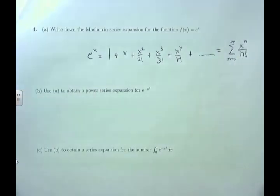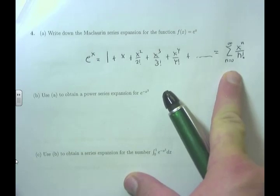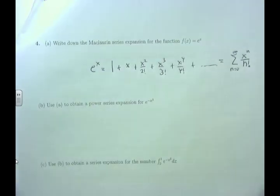Did you have to put the second part on this problem? No, you did not. The reason why you did not is they just said write down the Maclaurin series expansion for e to the x. If they said write down the series formula, then that's that guy. If they just say write down the series, all you can do is write down the terms and you can get away with that. We accepted both answers.